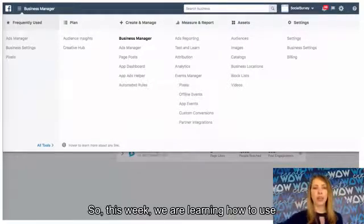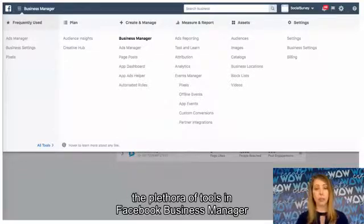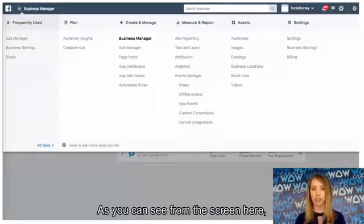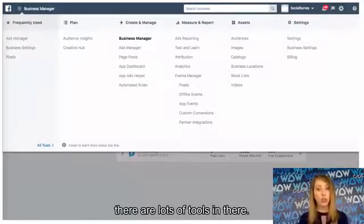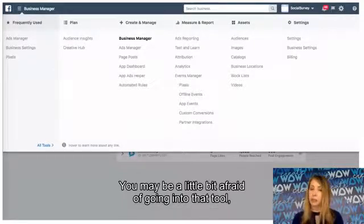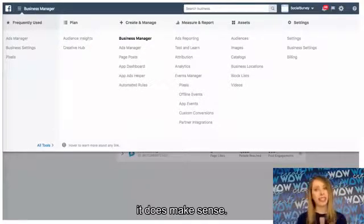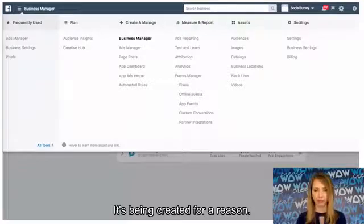So this week we are learning how to use the plethora of tools in Facebook Business Manager for a multi-location brand. As you can see from the screen here, there are lots of tools in there. You may be a little bit afraid of going into that tool, but you really need to understand because it does make sense. It's been created for a reason.